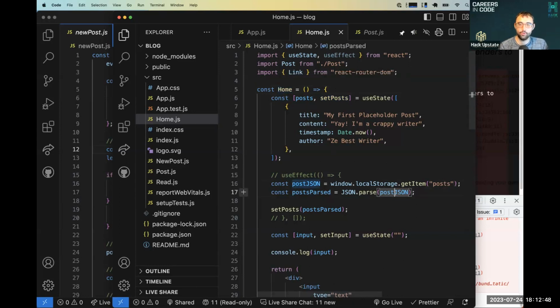Go get the item out of posts, go parse it. Now that we've parsed it, go set it into state. Oh, I'm setting into state. I need to go rerun this entire function to refresh that state update. So because of that, we're caught in a loop, right? We're saying, hey, anytime you go in here, go update the state. Well, updating the state causes a re-render to happen. The re-render is reading the information, updating the state, and now we're caught in a loop.